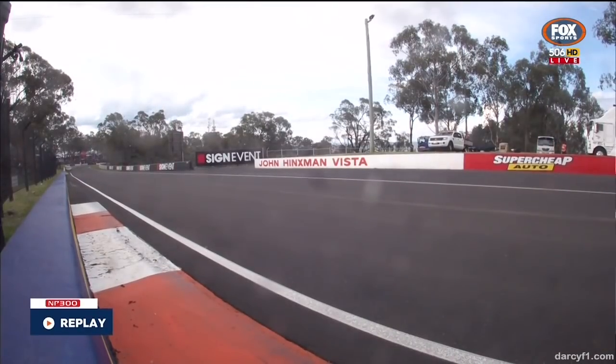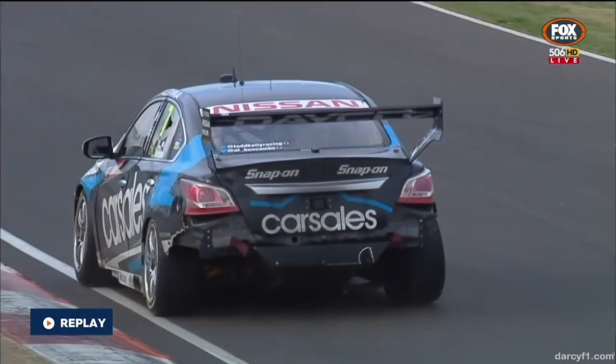This is what happened to Todd Kelly. So it's crunched the wall on the run to McPhillamy, and that right rear.